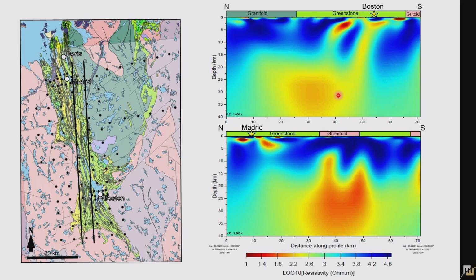But let's see in 6 months how well the model is constrained then. Yeah, so that's it.